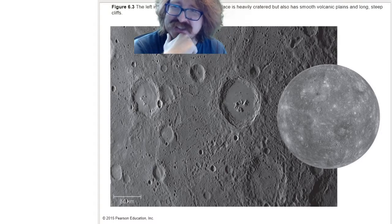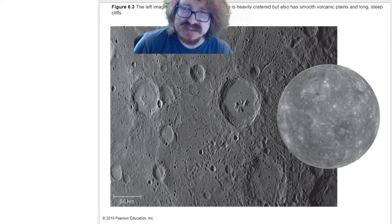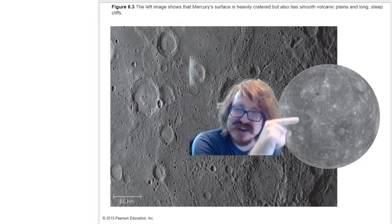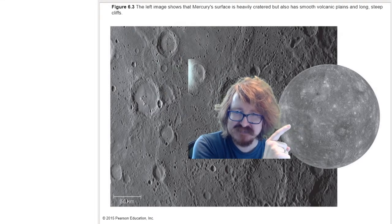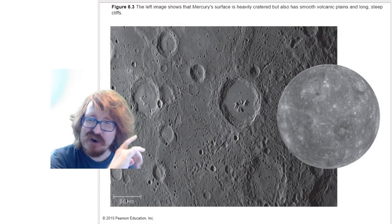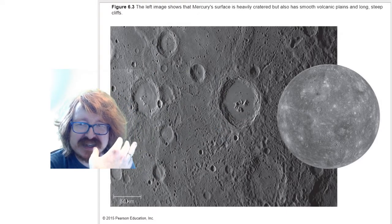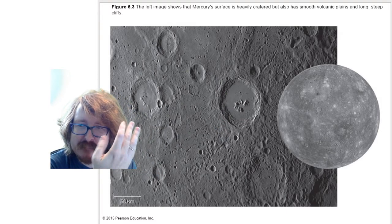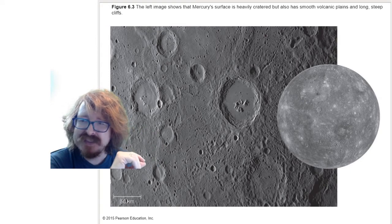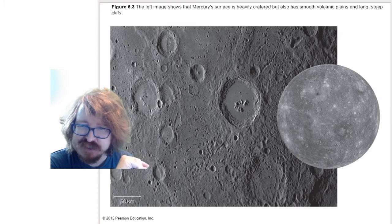Yep. So, there's a reason that I put myself up here. It's because I'm trying to trick you guys. If I move myself out of the way, it's too small to read. Turns out, this is actually the planet Mercury. This is actually not the moon. I tricked you. So, it turns out that planets like Mercury, some of them kind of look kind of moonish, right? So, we've got to be careful when we do this.